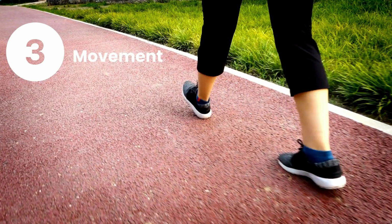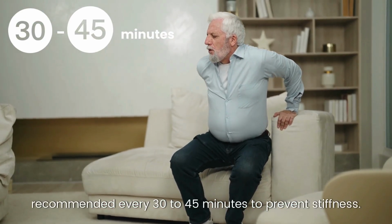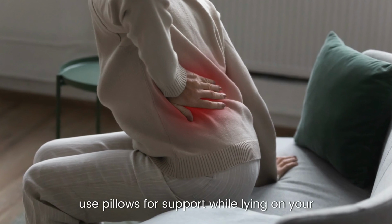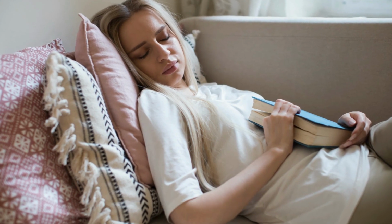Number 3, movement. Frequent changes in position are recommended every 30 to 45 minutes to prevent stiffness. Put yourself in comfortable positions and use pillows for support while lying on your side, your back, or sitting up.